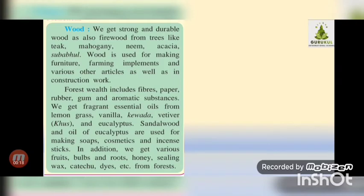Productive functions means what products we get from the forest. The very first and very common product that we get from the forest is wood. We get strong and durable wood as also firewood from trees like teak, mahogany, neem, acacia, subabul.